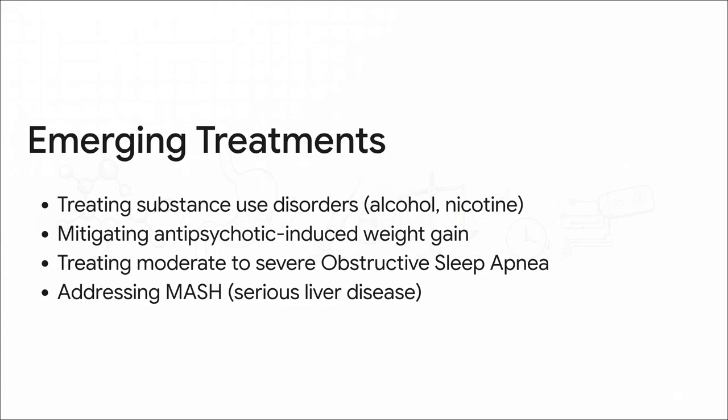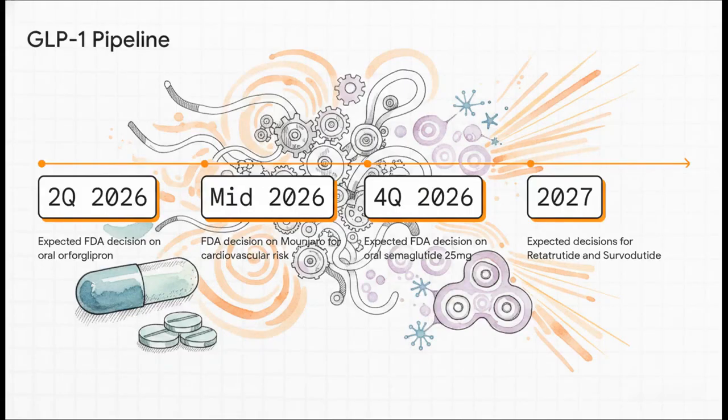And because of their profound effect on dopamine, the scope of what these drugs can actually treat is exploding in some totally surprising ways. Right now, they're being studied to treat substance use disorders like alcohol and nicotine addiction. They're also being actively tested to mitigate the weight gain that's often caused by psychiatric medications, and they've actually already gained approvals for treating severe liver diseases like MASH and even reducing moderate to severe obstructive sleep apnea. So as you can probably guess, the pipeline is absolutely packed.